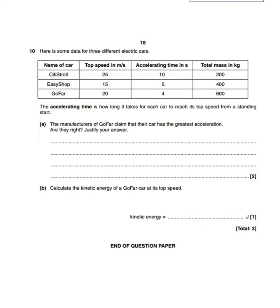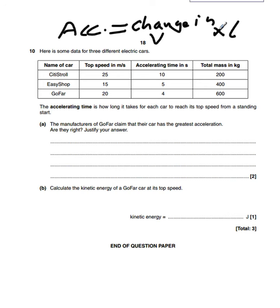Next question. In this question, we're looking at 3 different electric cars, and we are being asked, the manufacturers of Go Far claim that their car has the greatest acceleration. Are they right? So we need to compare the acceleration, okay? And let's just make a note up here that the acceleration is equal to the change in v for velocity, change in velocity, times, no, not times, divided by time taken. So change in velocity divided by time taken.